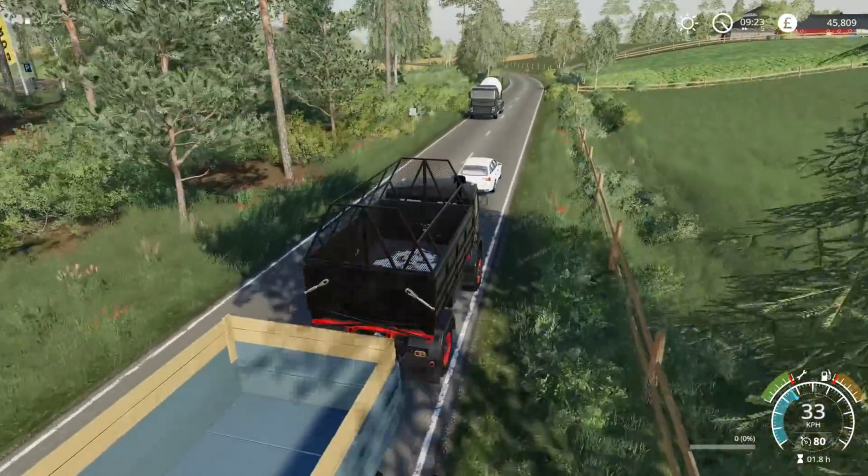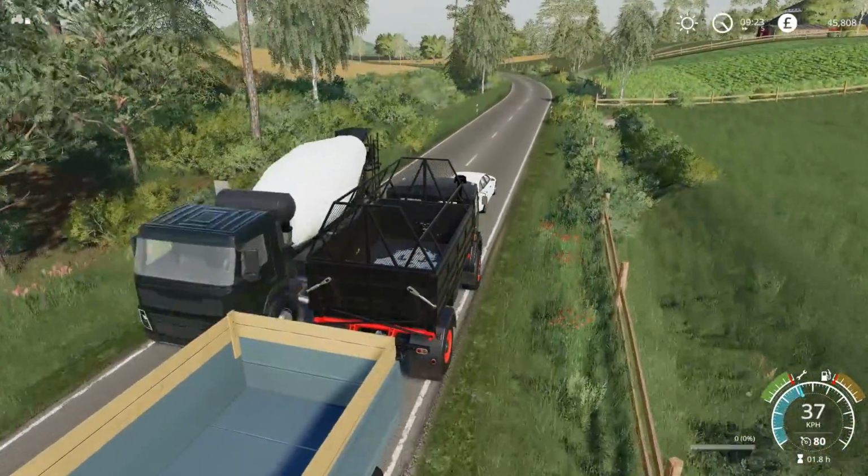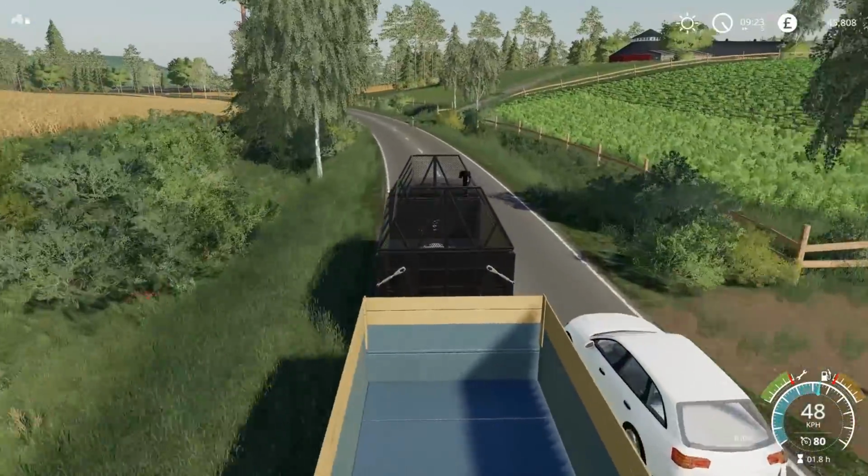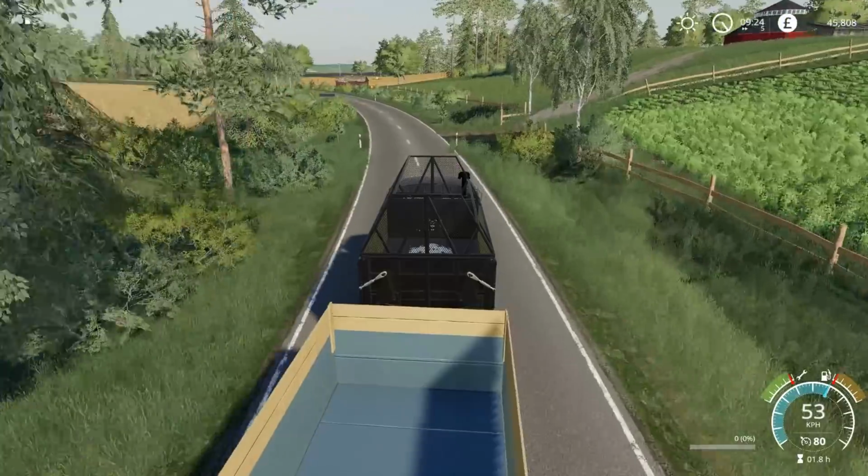Nice. The tractor keeps going. It must be because I pulled back in again. Come on, you crazy driver. Look at you going so slow. There's no reason for this slow driving.